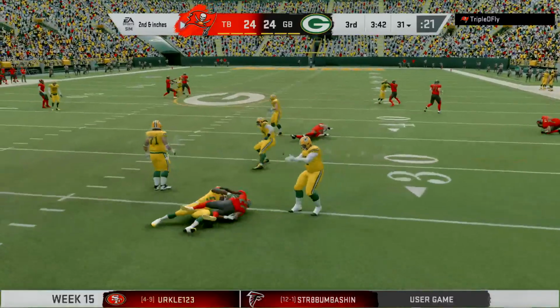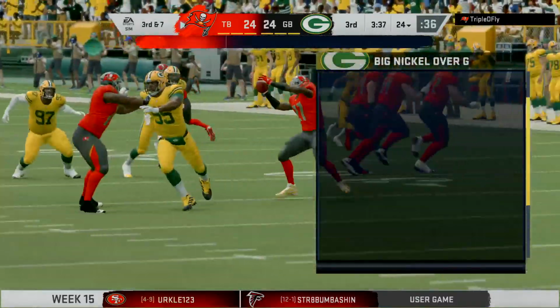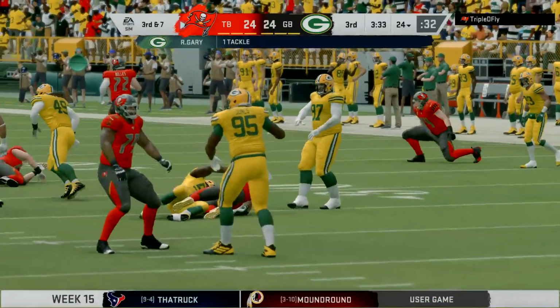Now he's going to swing this one out to his running back. And he will lose yardage and be backed up to the 24. It's a loss of 7. And now it's 3rd down.